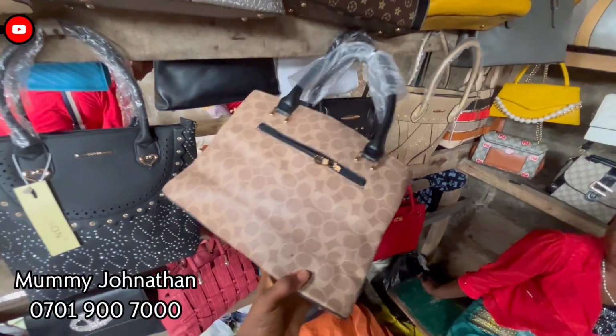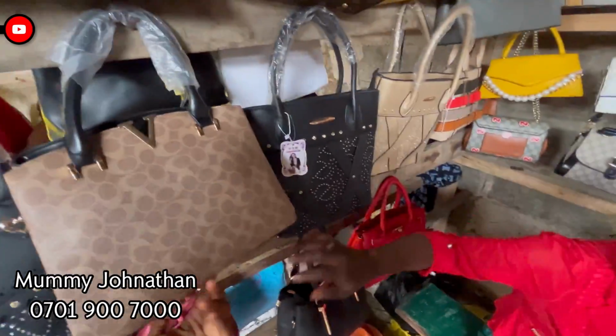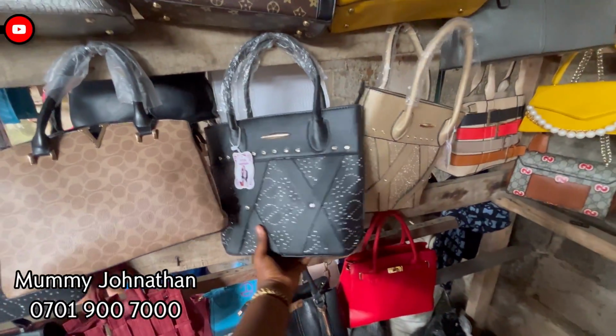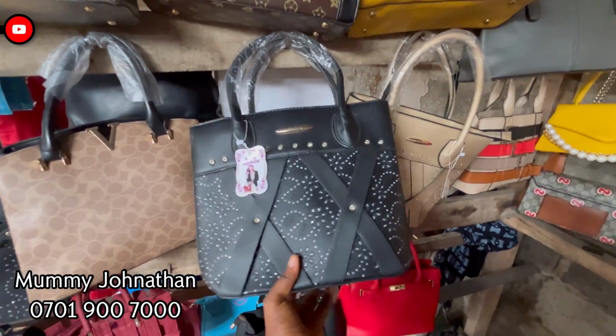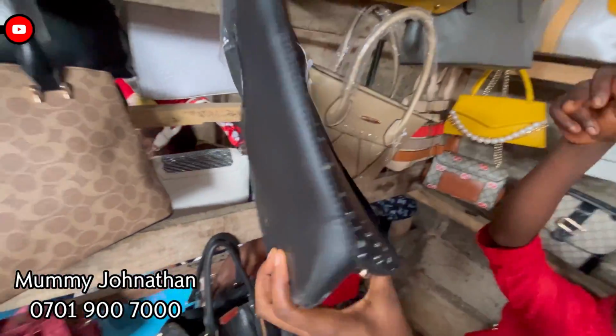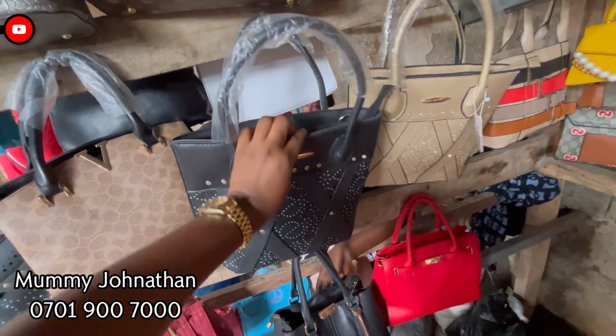How much for this one? 4,000. Okay, so this one is 4,000. If you are traveling and you want to pack things inside your bag, this one. There is another one inside. Okay, this one has like another bag inside of it.